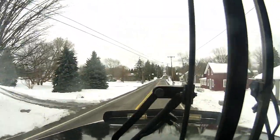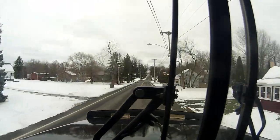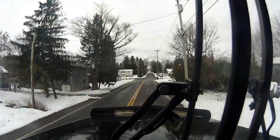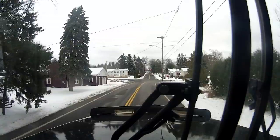The snow is melting about as fast as it came. The roads are nice and clear. Dry roads. What a difference half a day can make.